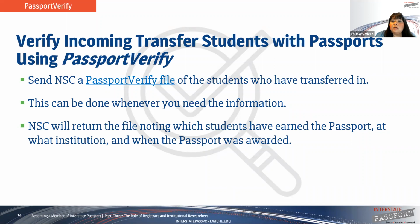Therefore, this is another incredibly important point: as member institutions, it's not only important that you're documenting the passport on a student's record, it's important that you're submitting these completion files. Otherwise, the verification won't be helpful to other institutions.